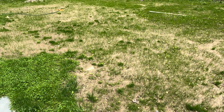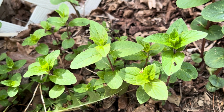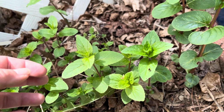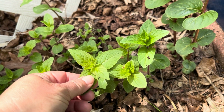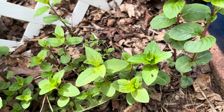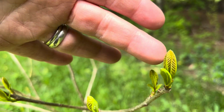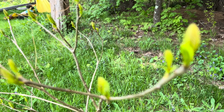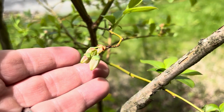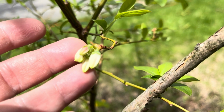Native mint. This is the Canada Mentha canadensis. Smells delicious. Fringe tree has buds. Some blooms on my blueberry up here.